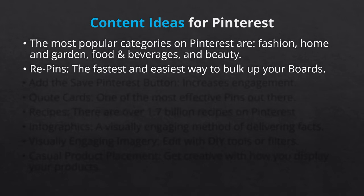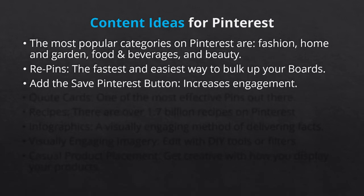Next, let's talk about the importance of adding the Save Pinterest button or widget to your website. This will increase engagement on Pinterest by neatly organizing content on your site that visitors want to refer back to on their board of choice. Once saved to their board, the save has the potential to be repinned. How will they know that they can repin website graphics to their Pinterest account? When they hover over the image, the Pinterest Save button will populate.